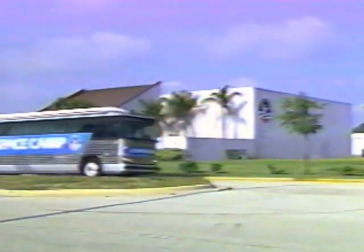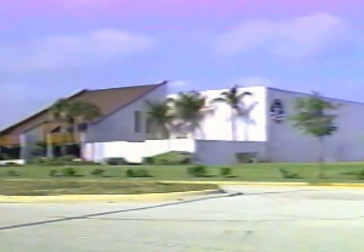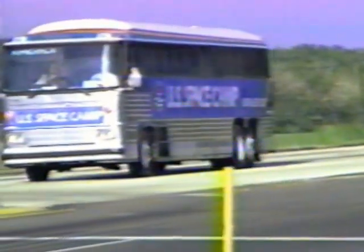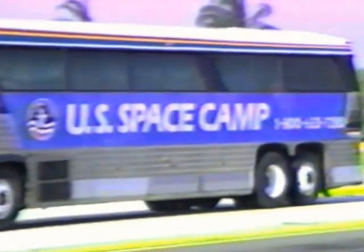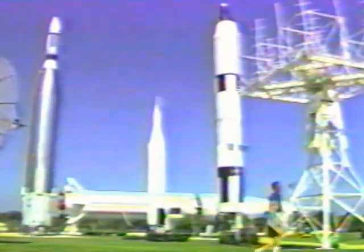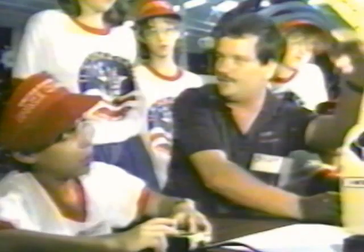United States Space Camp Training Center in Florida is located near the Kennedy Space Center and Spaceport, USA. There are many things to see and do, like touring the rocket garden and discovering new science facts at Exploration Station.